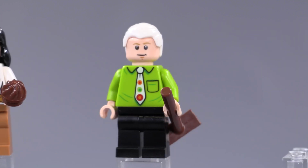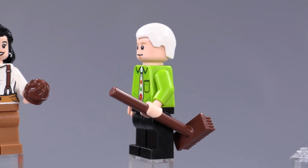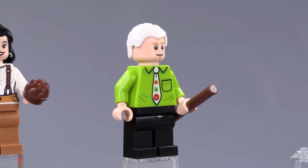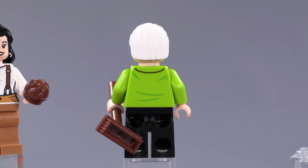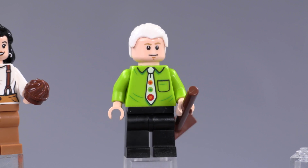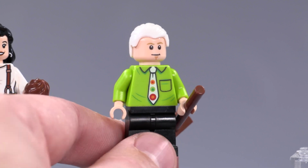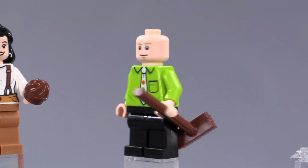Gunther's not really any main character, at least not one of the main friends for sure, but he is the proprietor of Central Perk, so he would be present for many of the scenes that you would see in the backdrop in the main build here. So here he is with the weird tie design, and his facial expression actually originally came from Luke Skywalker from 2016.